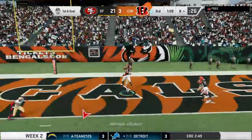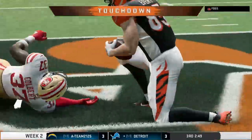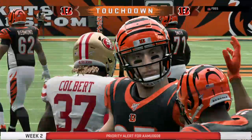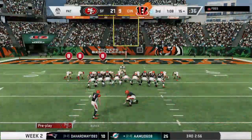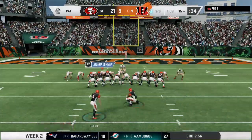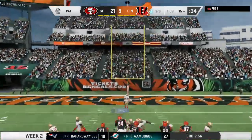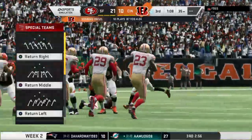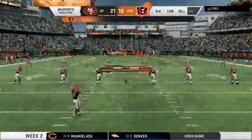Now Dalton. And he's got his big tight end, Eifert, and it's a Bengal touchdown. Tyler Eifert, his second touchdown on the season. And the Bengals are able to cut into this lead. Bullock good on the extra point, and it makes the score 21-10.